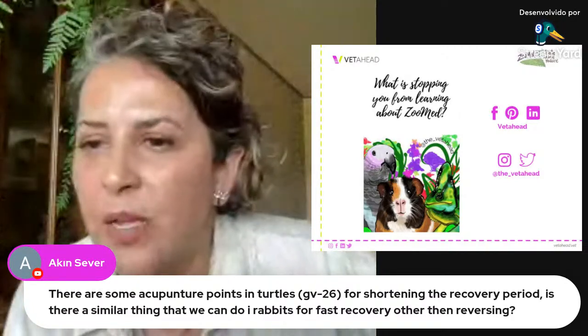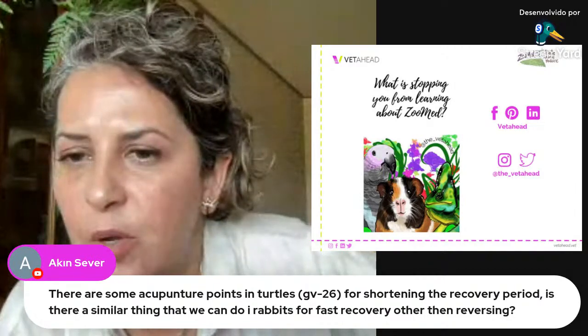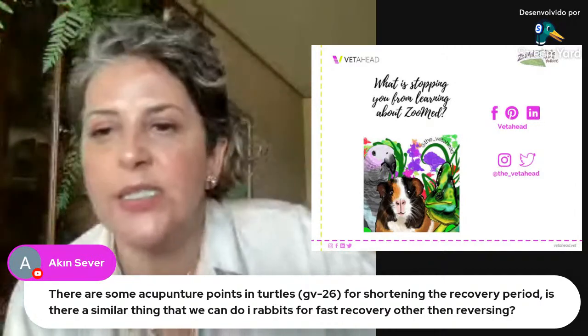There are some acupuncture points in turtles for shortening the recovery period. Is there a similar thing? I'm sure there is.